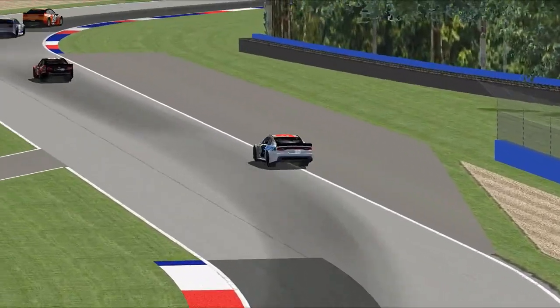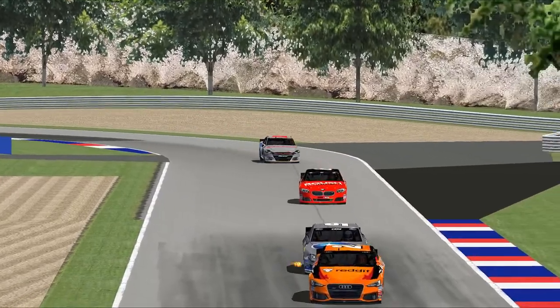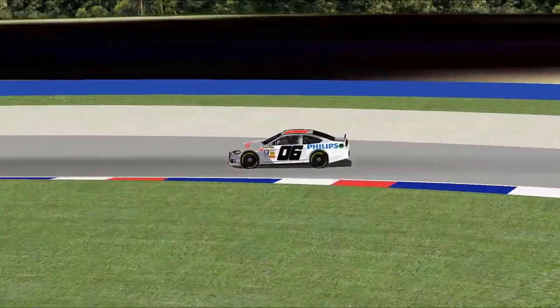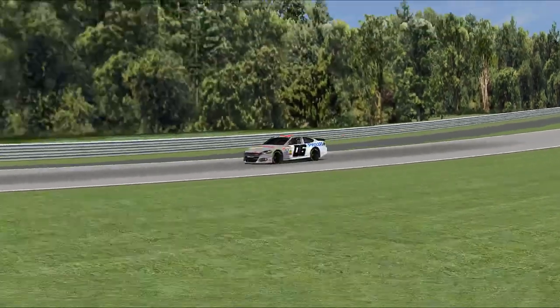Very rough pit stop for Sebastian Torres as he falls from 3rd to 7th. And the 06 team did not do him any favors. Torres was actually running some pretty quick laps in the late stages of that run. And now he's going to have some work to do if he wants to get a podium today.